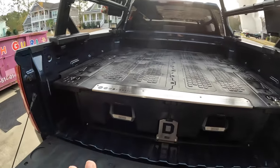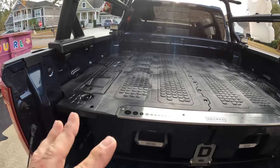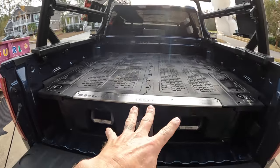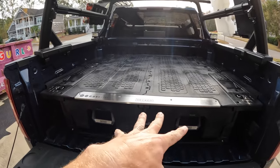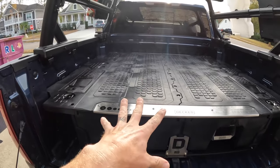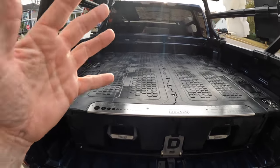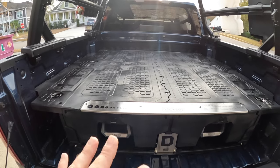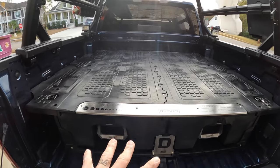They also say nothing's changed with payload capacity. You still have a 2,000 pound capacity. Obviously, in a half ton truck with the deck drawer system in it and the gear you have in it plus yourself, you don't have 2,000 pounds of capacity anyway, but this is rated for 2,000 pounds. So if you have this in a heavy duty truck, you can put 2,000 pounds in the bed of your truck without having to worry about damaging the deck system itself.